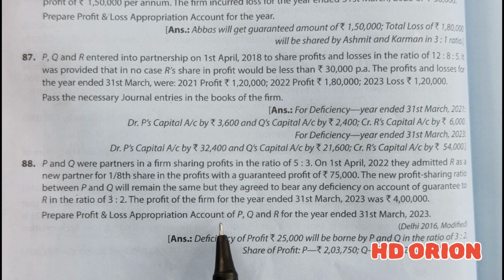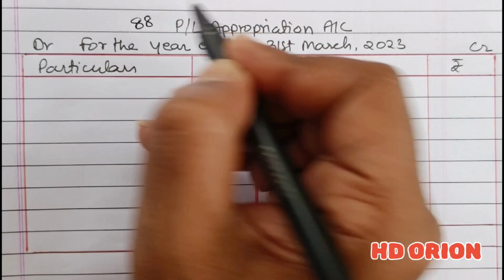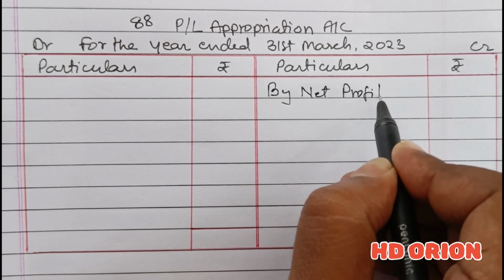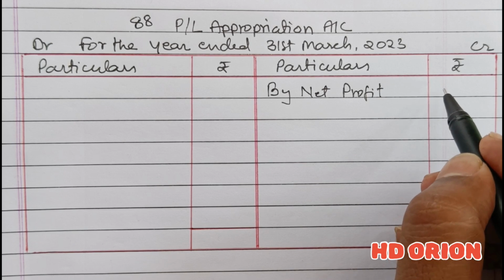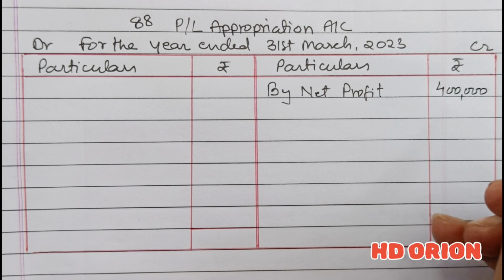Prepare profit and loss appropriation account of P, Q and R for the year ended 31st March 2023. Let us see the solution for this. So solution 88, profit and loss appropriation account by net profit. Net profit is always a credit balance, so it will be shown on the credit side of profit and loss appropriation account, and the amount is rupees 4 lakh.